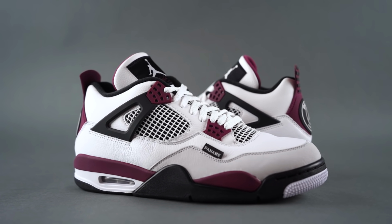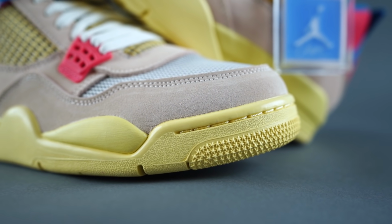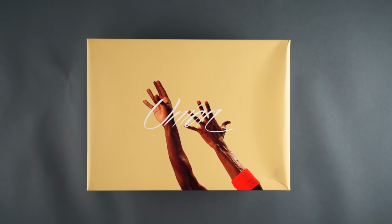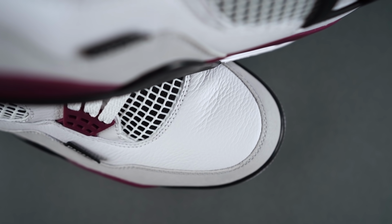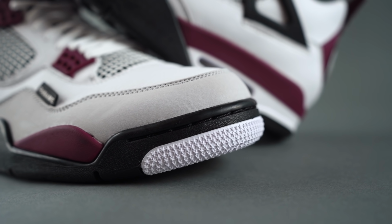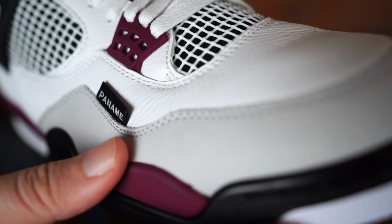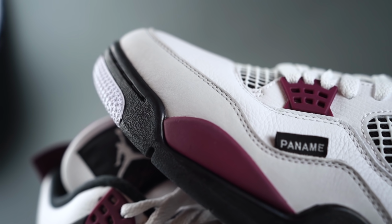Detail-wise, there's not anything too crazy with these. Yesterday, we showed you the Jordan 4 Union LA, and those had all kinds of crazy details and bells and whistles from the folded tongue to the actual shoebox. These are much more standard, but they still have some cool details. White leather, as you can see, nothing too crazy with that. And then you have the light gray suede wrapping around the toe. Very classy look. And the quality is really good too. Much better than what you would expect on a normal Jordan retro. The suede on the front, it almost feels like a leather. It's kind of weird, but in a good way.